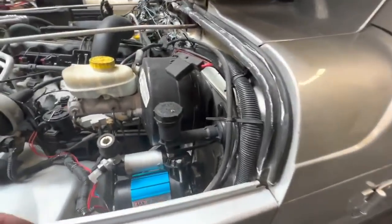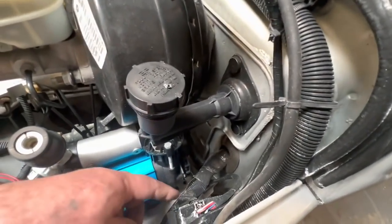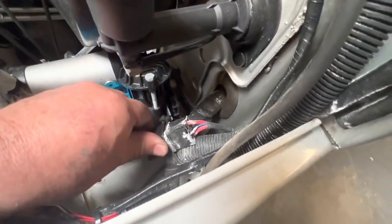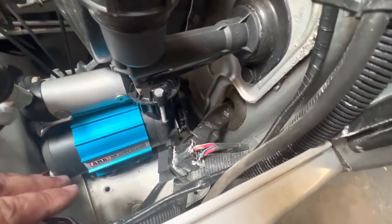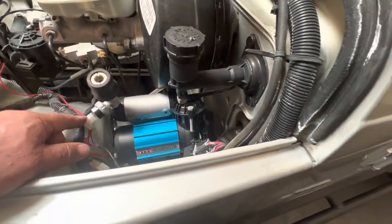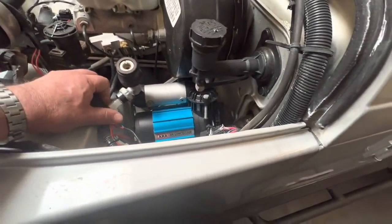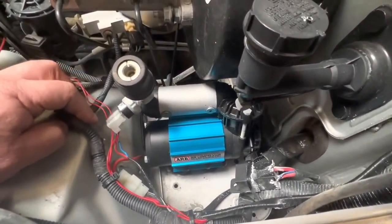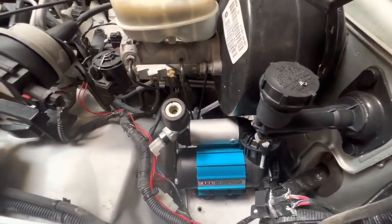Let's see, what is this harness? We'll discover this together. So ARB, that's for the compressor. Here's a relay, so that's protected. None of these wires really show any melting or anything overheating. It has a low pressure switch, which generally means, well, actually this is an air coupler right here. I don't think it keeps air. I don't think it turns on automatically. It only turns on if the key is on.